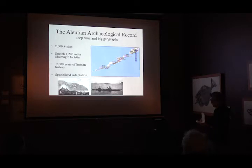So one thing I like to say about the archaeological record in the Aleutian Islands is that it's deep time and it's big geography. There's a lot of space to cover. Think about the 1,200 miles from the Shumagin Islands to Attu, all of these coastlines, and they're so indented, and most, as you can see from the pink dots, contain archaeological sites.